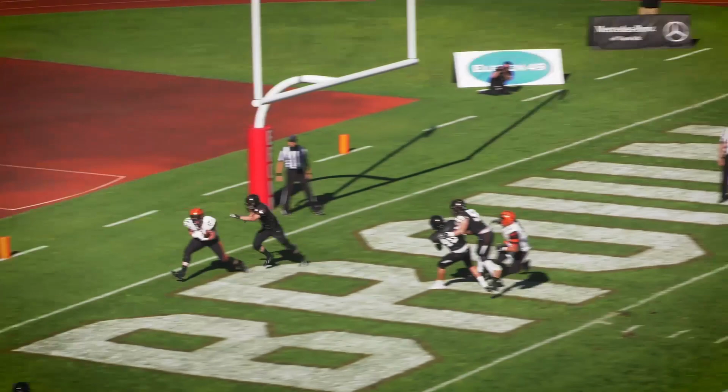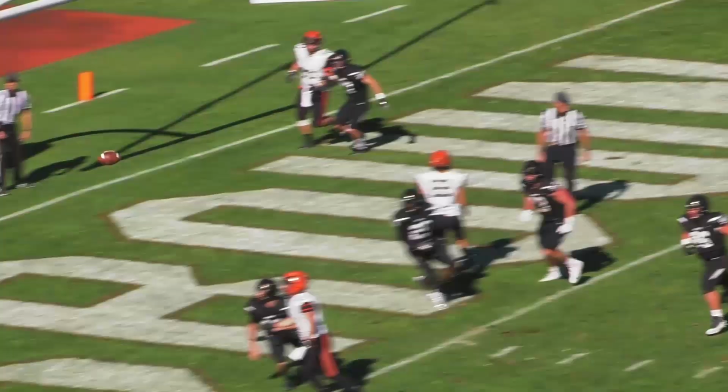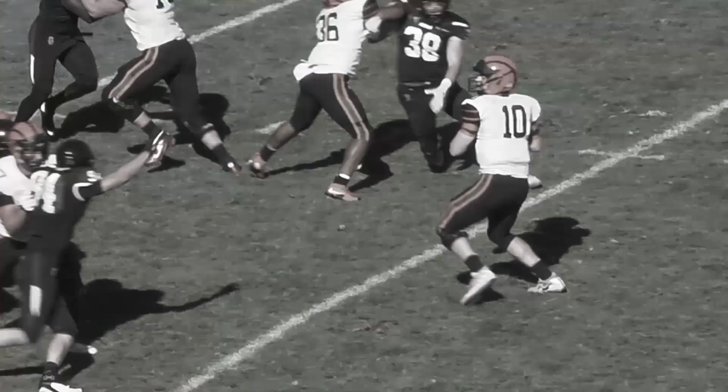Here's a pitch. No, fake pitch. Back of the end zone. Touchdown, Princeton. Second down and goal. Campbell to the right of Davidson. Four-man rush. Corner of the end zone. Diving. Bermelin. Touchdown, Princeton.